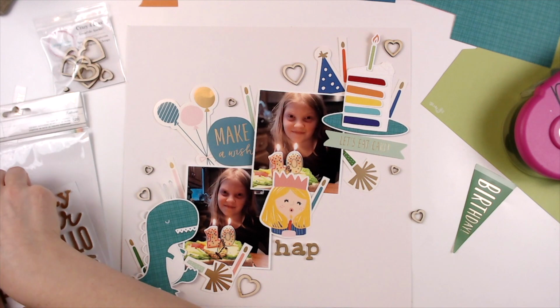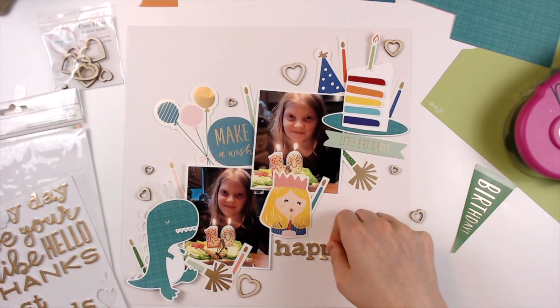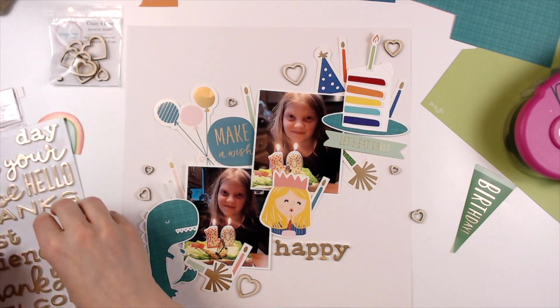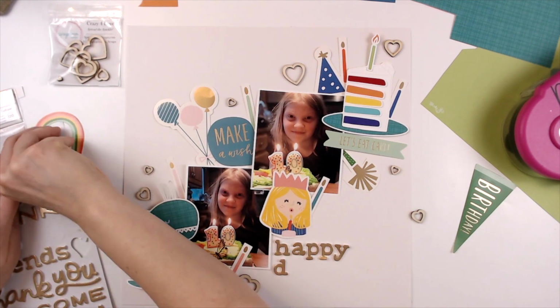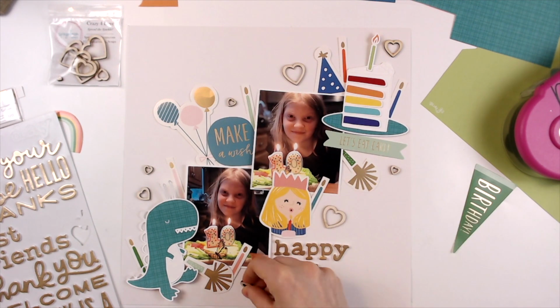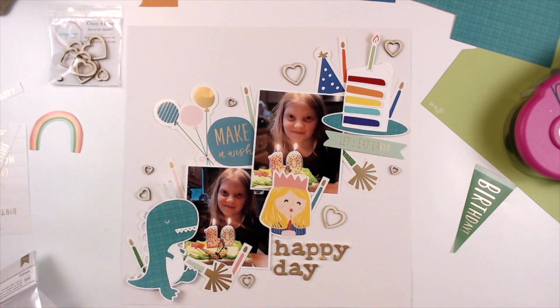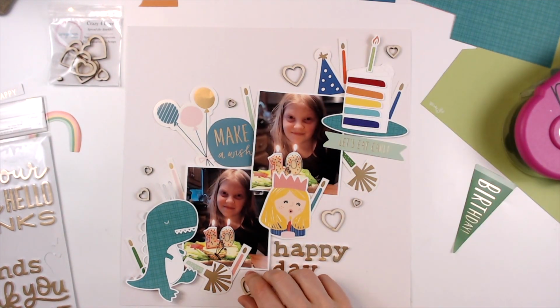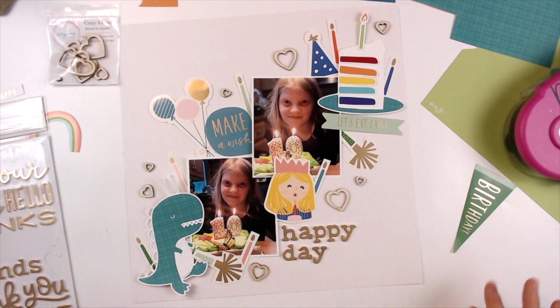These I think are Pebbles thickers. They're just gold. And then I'm going to use a gold gel pen and outline around the outside, and that's pretty much going to be it. I do pop up the cut files on some fun foam, and pretty much glue everything off camera because nobody needs to watch that.